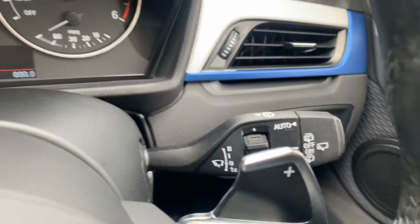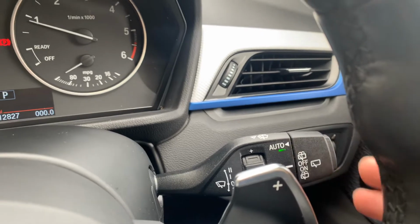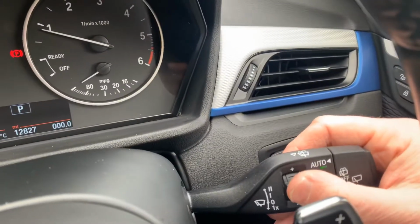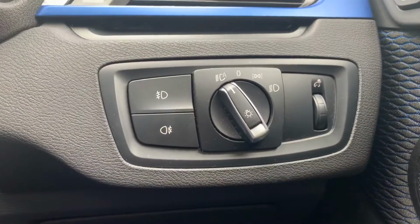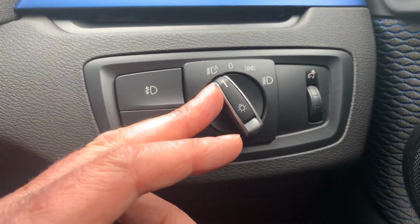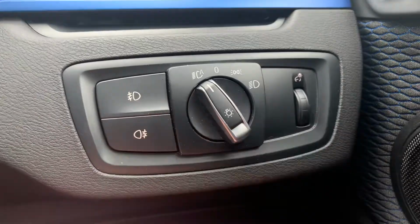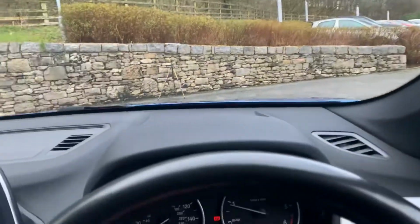So windscreen wipers: press the little button on the side, a green light comes on, and then you've got automatic windscreen wipers, and you can just adjust the intensity on this little toggle switch here. Move down here, you've got your front fog lights and rear fog lights, and then you've got the brightness for the dash, and on the side you've got your central locking button.